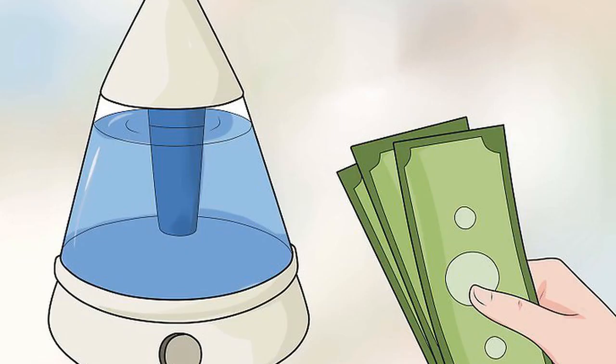Invest in a humidifier. You can buy a humidifier at the drugstore to keep the air moist as you sleep. Choose a humidifier with a cool mist setting, as a warm mist might make congestion worse. Set the machine to the ideal humidity level between 45 and 50%.